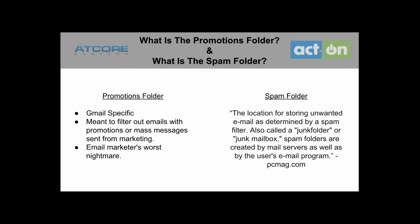The spam folder, on the other hand, is something very general. Basically, every email platform has a spam or a junk folder. The definition on PCMag.com is the location for storing unwanted email as determined by a spam filter, also called a junk folder or junk mailbox. Spam folders are created by mail servers as well as by users' email programs.